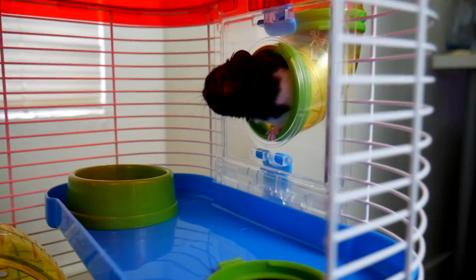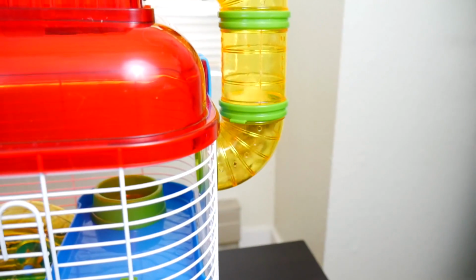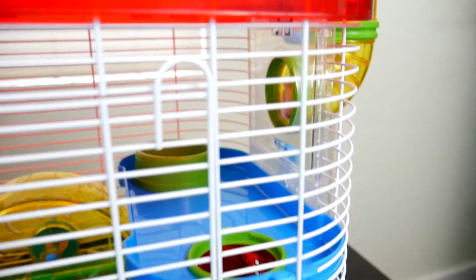You got to make sure you grip that tube, otherwise you'll end up seeing your hamster, gerbil, or mouse plummet down to the bottom of the tube, which is very nerve-wracking when it happens, and it does happen.